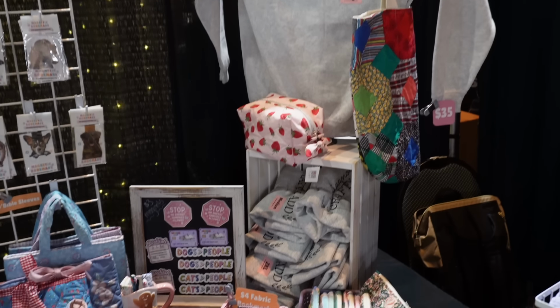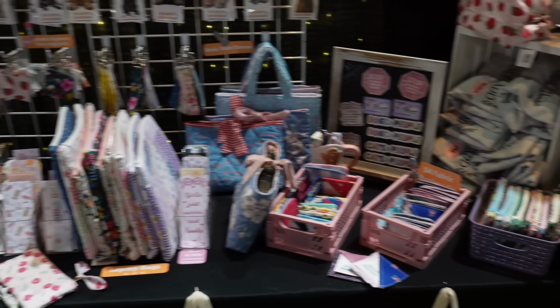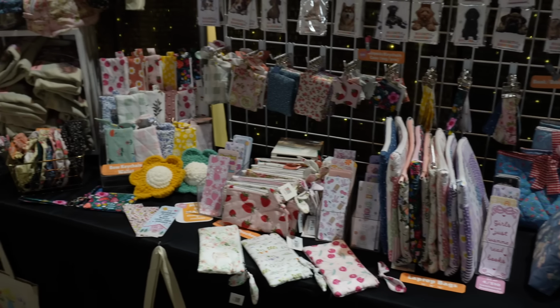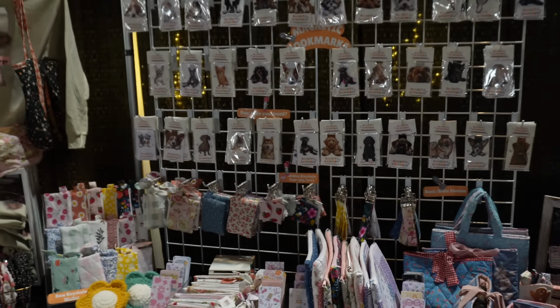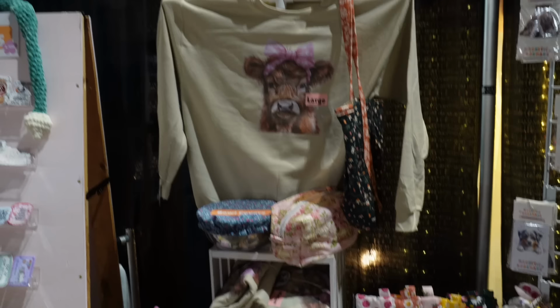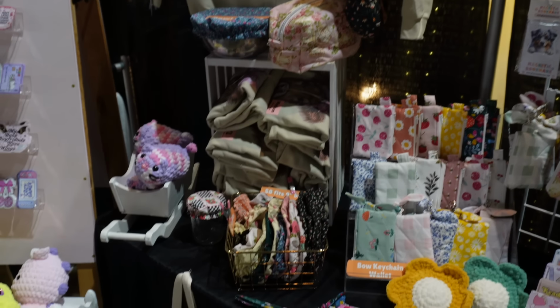I don't love using the grid walls. They are clunky. I don't like the way they look, but they are very handy to hang all of my things here. As you can see, hanging and height is always best for a lot of visibility, especially in a space that is unexpectedly dark. I really love how I did my cow sweatshirt with my hazel tote bag. A pattern for that is coming soon, my sewing girlies.